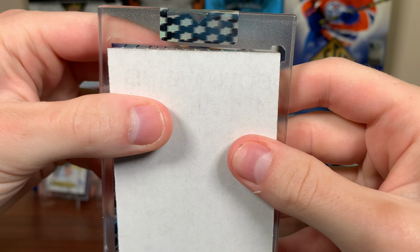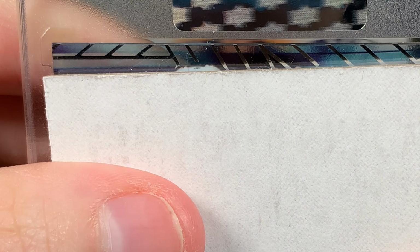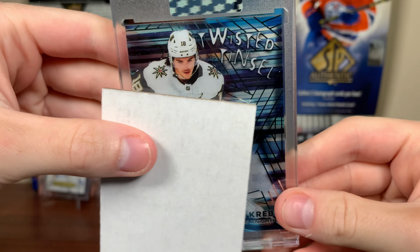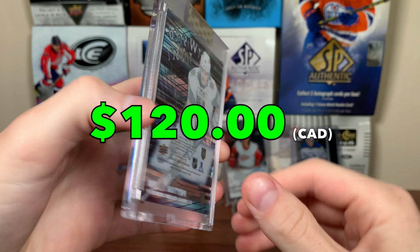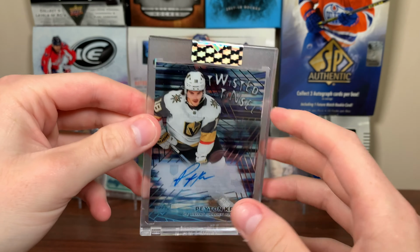Looks like we got another actual Clear Cut card here. Oh, fancy design. So it must be a new one here. Vegas. Peyton Krebs, maybe? Yeah, Peyton Krebs. Twisted Tinsel. Yeah, Twisted Tinsel. Peyton Krebs auto. So there you go. There's Krebs. He's on Buffalo now. A young player there, but Twisted Tinsel. I feel like that could be in Metal Universe, but there you go. Twisted Tinsel of Peyton Krebs.